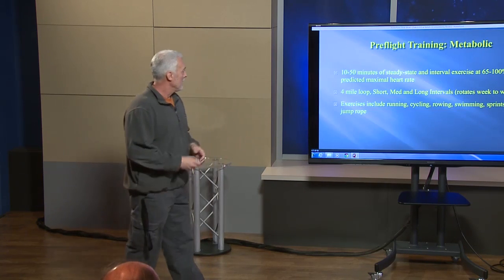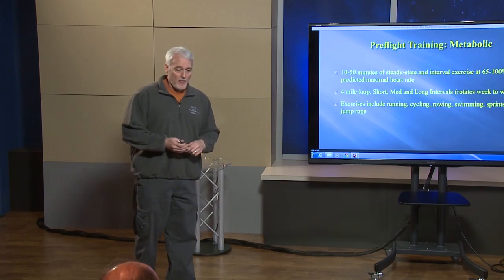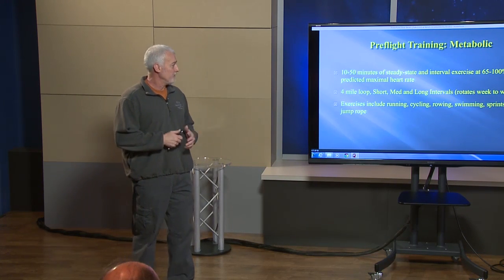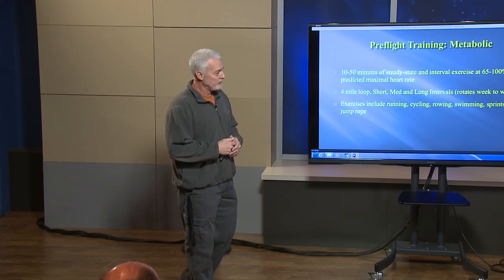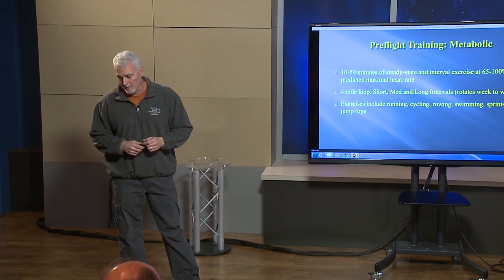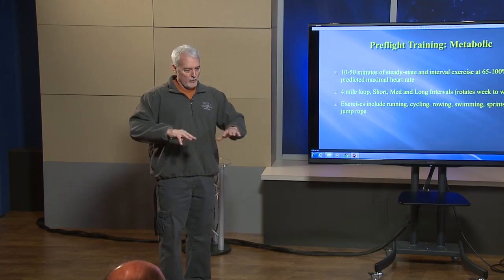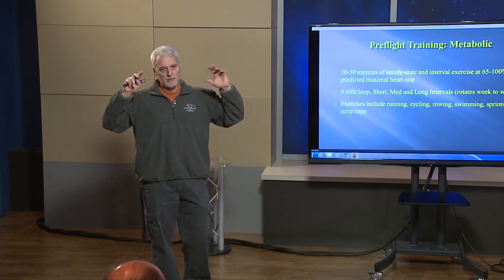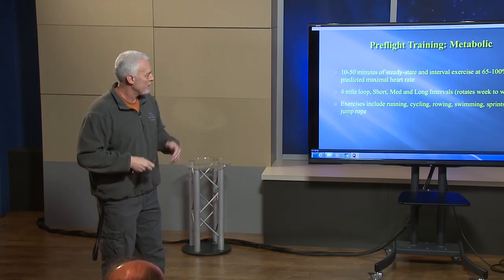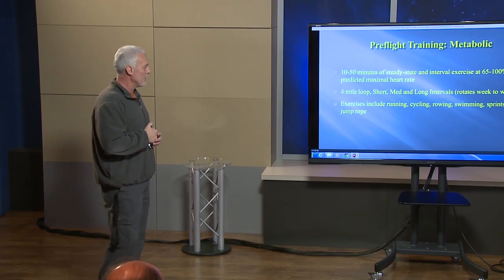Okay. All right, so as far as metabolic training, how do we accomplish this? We do anywhere between 10 to 50 minutes of steady state or interval exercise, and anywhere between 65 to 100% of predicted maximal heart rate. So think of going out for a nice steady jog, 3 miles, whatever it is. That's your steady state work. So that's going to take X amount of time to change the aerobic system.